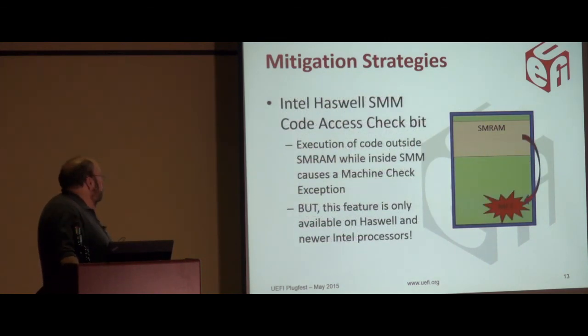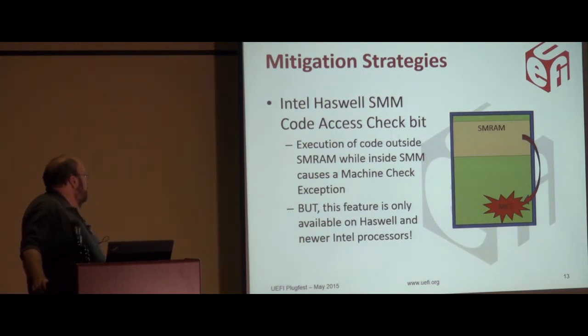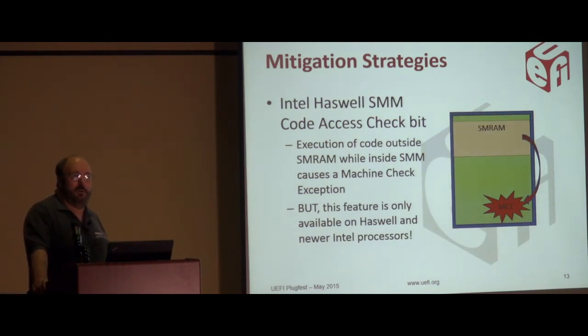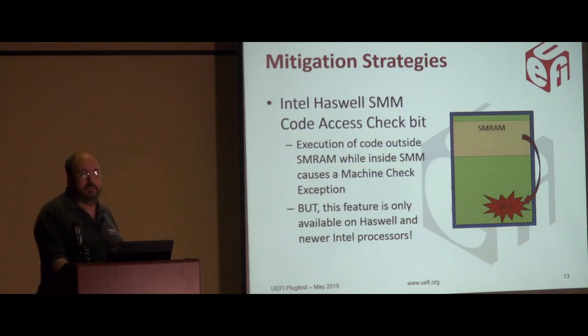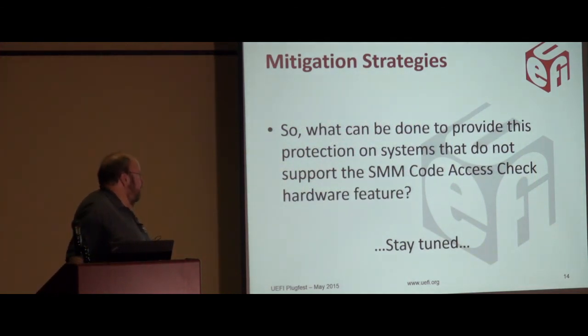So, one really nice feature that Intel's put in Haswell and beyond is something called the SMM code access check bit. And if you enable this, then running code from outside of SMM in SMM mode is a no-no, and you'll get a machine check exception. That's a really good test, but it's only available on Haswell and later processors. So we've got a lot of machines, a lot of processors that are still shipping and will be for a while that don't have this capability. So we want to talk about how can we provide this sort of protection when we don't have it in hardware? And I'm going to talk about that in a couple minutes.